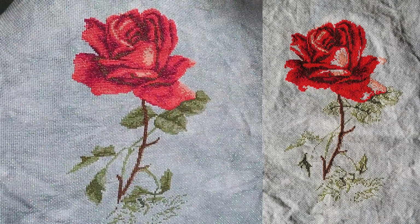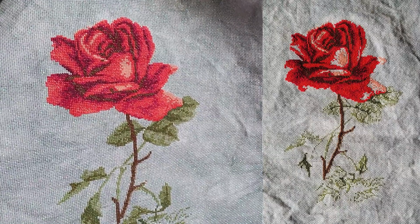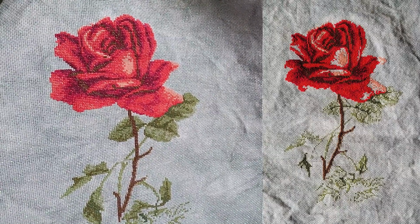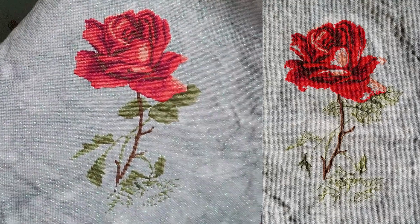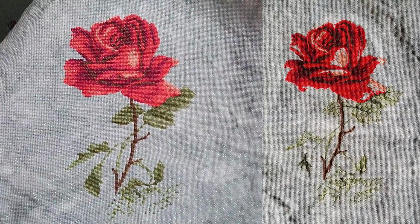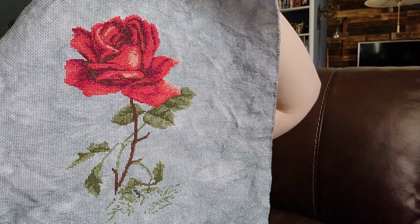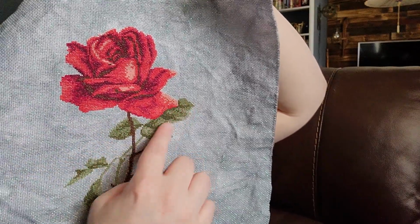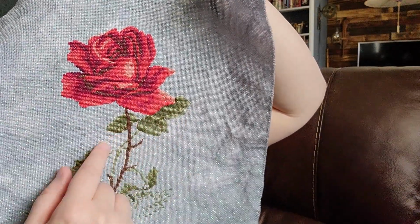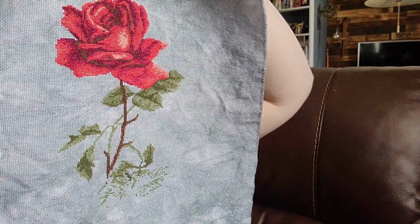And I got, let's see, 1,330 stitches in. And I got more of the thread colors in, so I'm trying to fill in from the top down. So I think what I worked on was mainly this. And so I'm trying to correct any mistakes that I was talking about before.